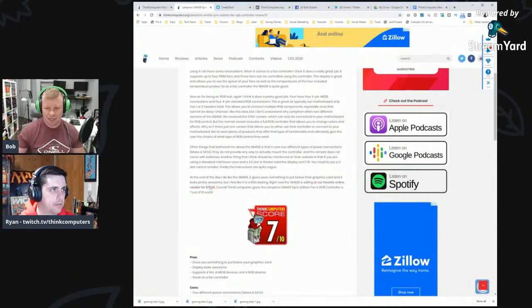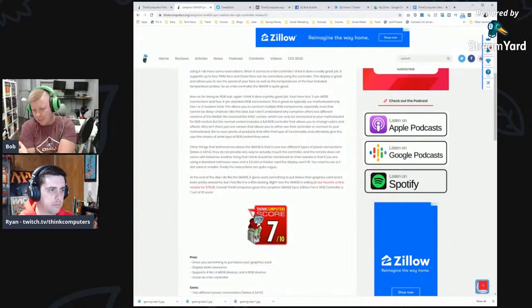It's $78.99, which I don't think is horrible for what you're getting. It is kind of a hard sell at 4 fans, though. Only 4 fans, that's kind of low. For a mid tower, that's fine. Typically that's 2 intake, 1 top, 1 rear. I would have rather seen a couple more fans and a couple less RGB strip headers. So like I said, it's a 7 out of 10 for me. It is what it is, I guess.